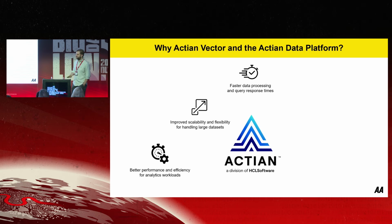Faster data processing and query response times. This is the big one. Especially when you're dealing with live quoting, you need things to be super quick. Aggregators respond best to the quickest responses. So Actian allowed us to ensure that we were getting sub-second responses on our quotes.